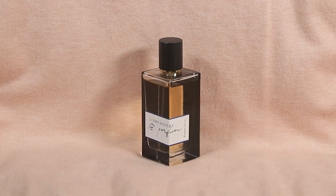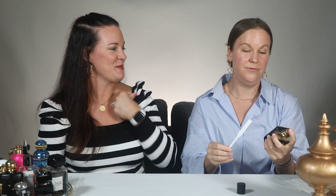Oh my goodness, I can't wait to smell this. I'm loving this fragrance. This is L'Orchestre Parfum, and this is Bouquet Encore. Oh my gosh, I'm excited. Both have rose trombone. She introduced me to rose trombone. I bought it too. This is one of my most favorite houses. I've got one coming up in the fall favorites that is my current absolute favorite fragrance right now.